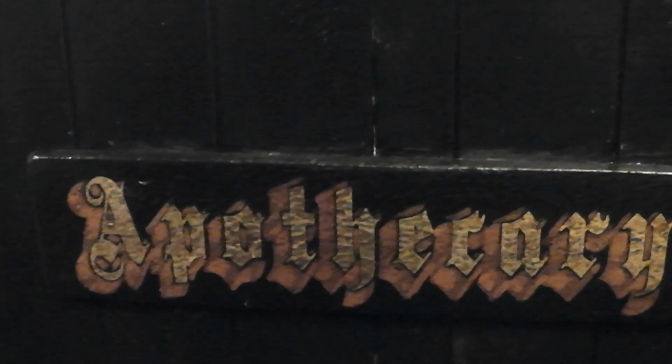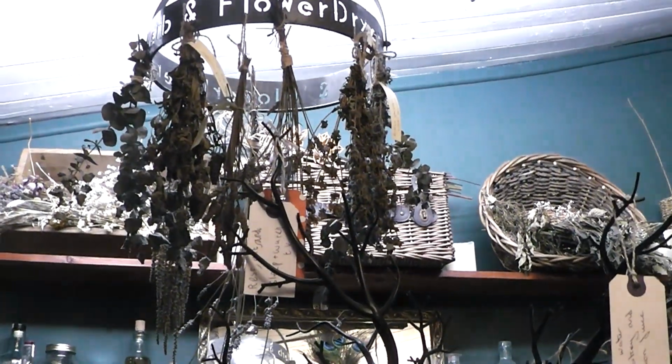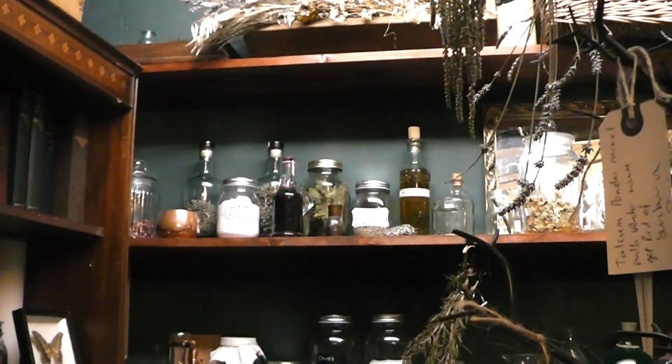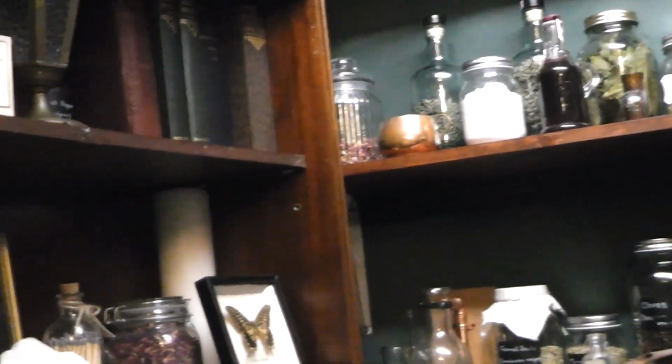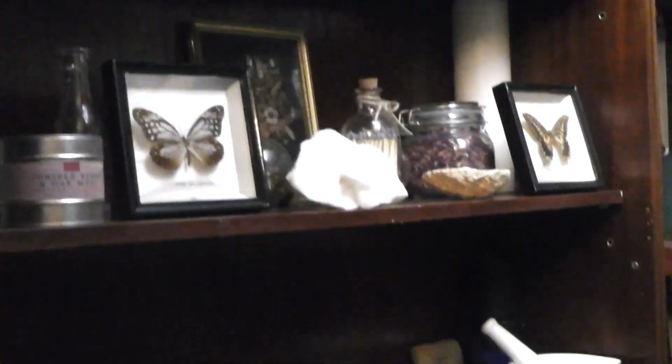This is the apothecary. It smells lovely of all this drying lavender. Look at all the old cures on the shelves. Oh, this is fascinating. Shells, crystals. Wow, there's loads here. I only found out about this place recently.